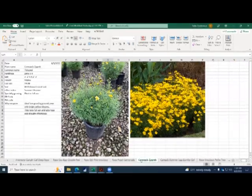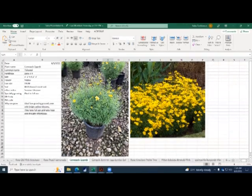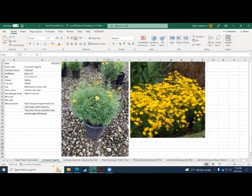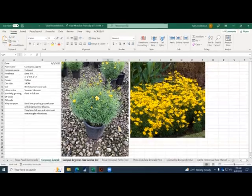This variety is just full of cans. It's a good substitute if the Moonbeams are trimmed out and we don't have them on. This is a great substitute for that variety. Like I said, it's can full. Personally, I like this variety more than the Moonbeams, but like I said, it's got some really bright yellow flowers. It really brightens up your landscape.